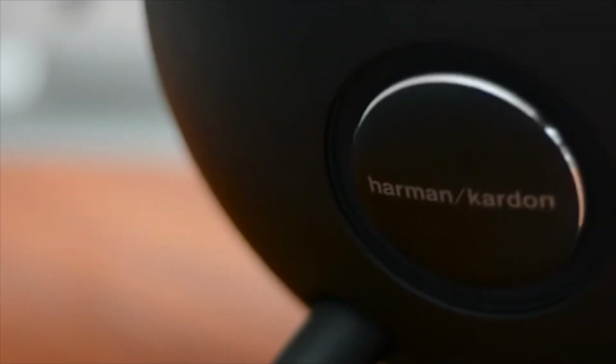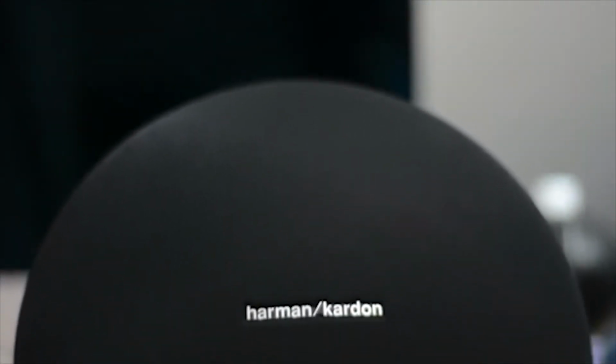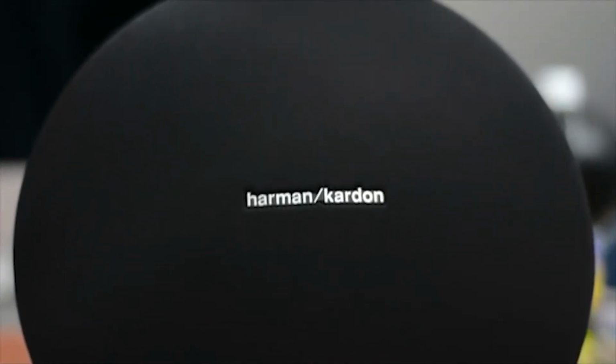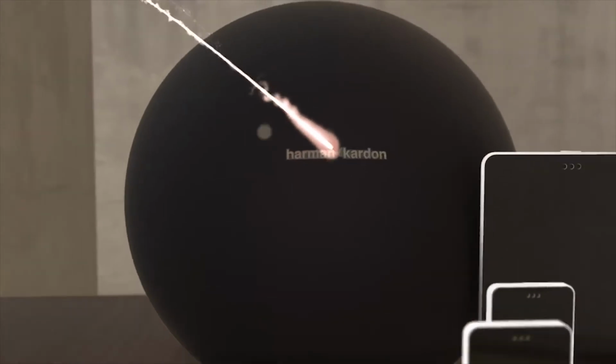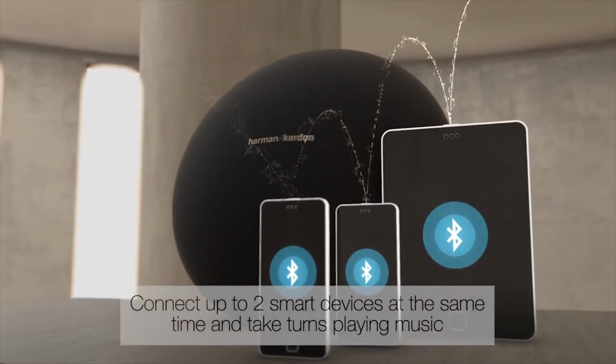The Harman Kardon Onyx Studio 4 delivers high-resolution music as it perfectly captures the lows, mids and highs without a significant drop of signals. It produces crystal clear music, excellent bass and a clear voice. You will love the music. The speaker can connect two streaming devices simultaneously. You can play music from your mobile phone and tablets without the hassle of connecting and disconnecting devices.